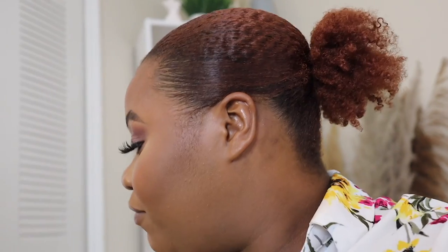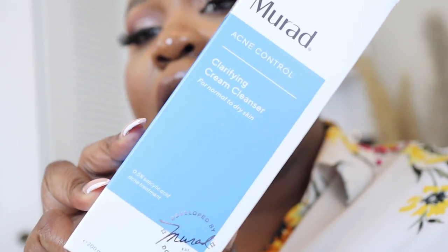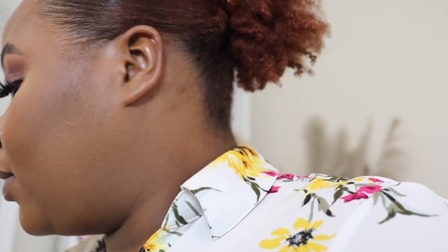I got another PR. It's just one. And then I got an official line from Murad. I was so excited because y'all know their stuff is good stuff. So they sent me the clarifying cream cleanser. This is the acne line. This is the clarifying cream cleanser. I already started using them because I got acne.